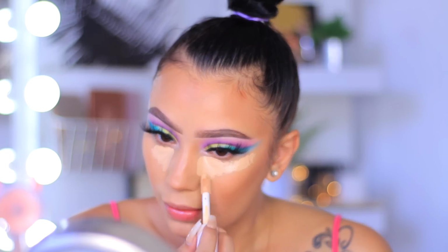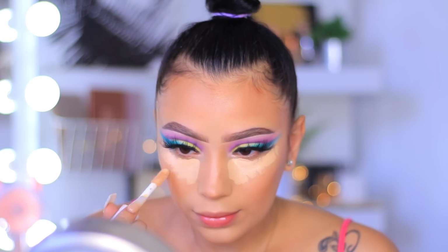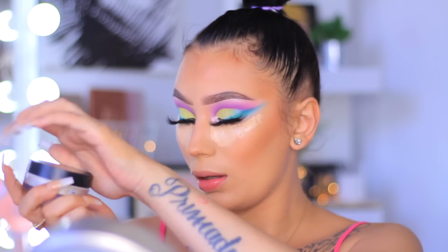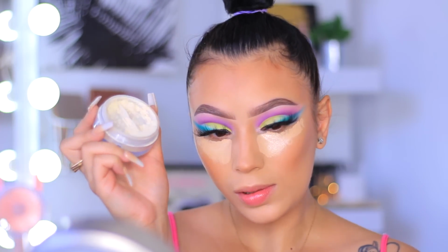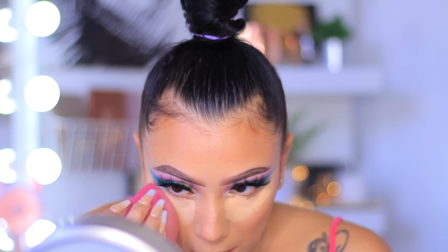Camo Hydrating Concealer. This is the shit, you guys. I have mine in the shade Medium Peach, and it's e.l.f. like I mentioned, so it's super affordable. So now that I have my concealer sitting, I'm going to open up my powder. So this is the e.l.f. Halo Set powder, and I've been loving this powder, you guys.